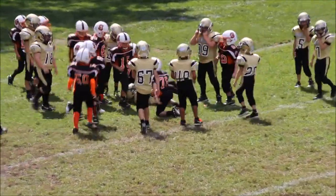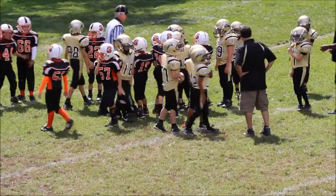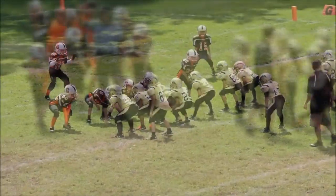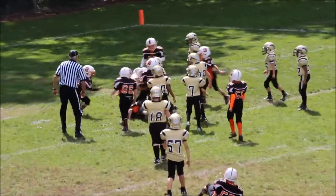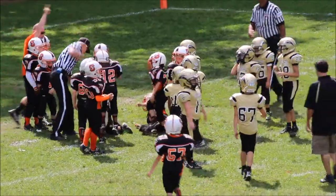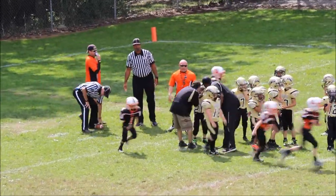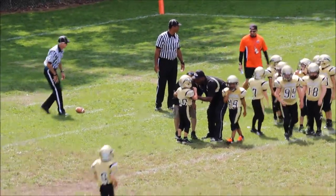Handoff up the middle. Diaz on the carry for a couple. Quarterback keeper up the middle. Fights his way forward. He fumbles the ball and it is recovered by Shelton. It'll be first and 10, Shelton.